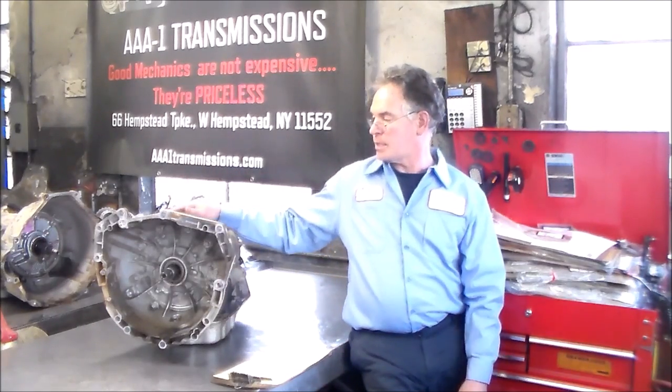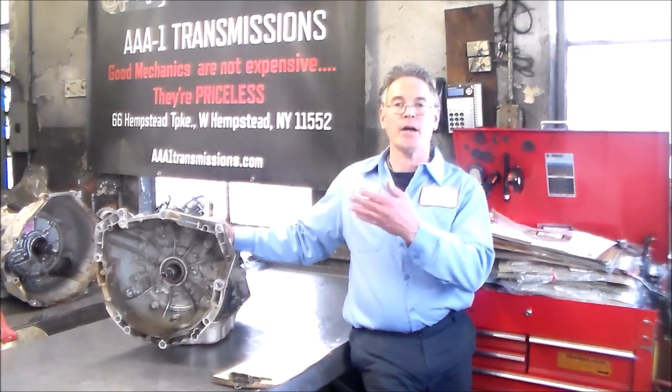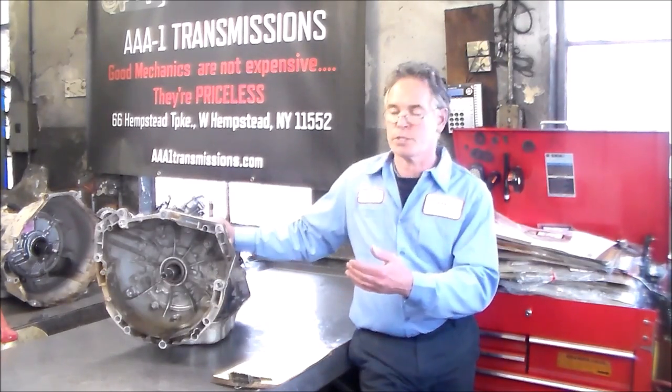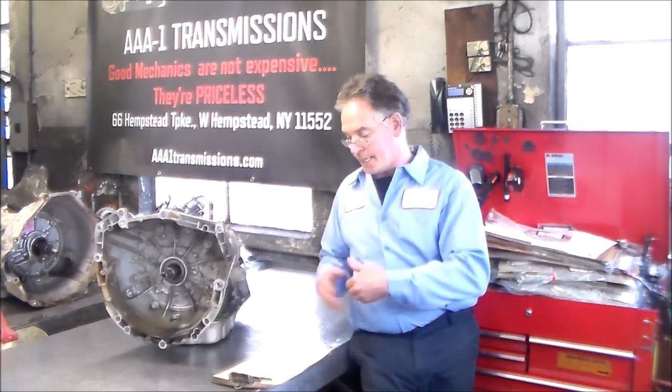It has the fill on the side and then the check plug in the pan, in the high spot of the pan, which I'll show you when we flip this over to take the pan down. So I didn't have the pan down on this yet, but we had it towed in because there's no way we would have made it here.